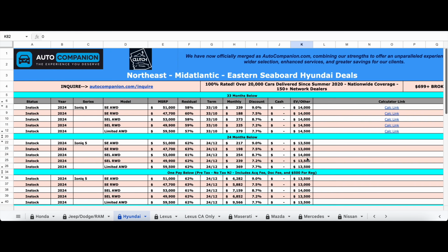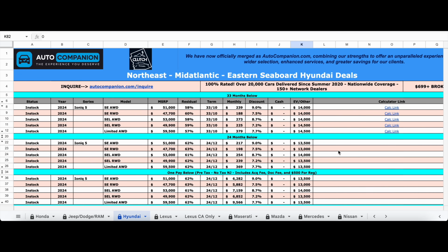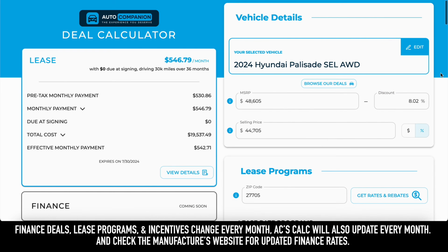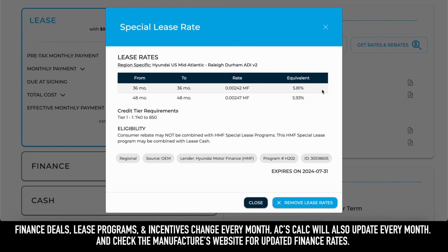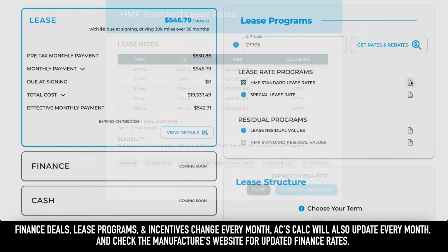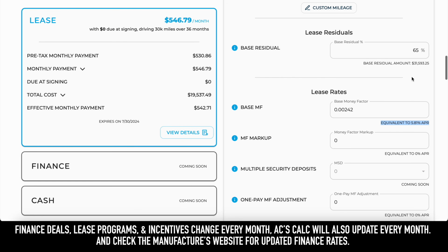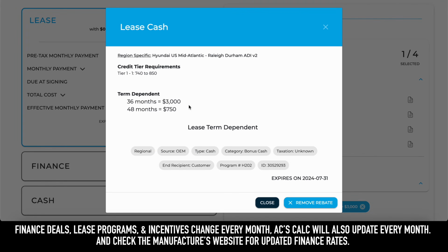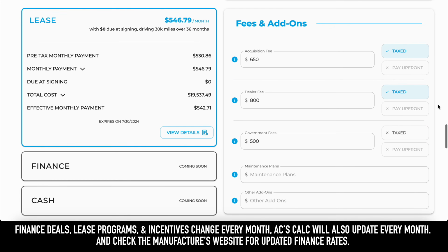This is a very powerful tool because it shows you the interest rate of a lease along with the residual values and the incentives that you can qualify for in your local area. So whether you are paying cash or financing or leasing, you should use this calculator to see those incentives. And as we can see, the interest rate on the Palisade lease is about 5.8%, so that's really not that great. However, upon using this calculator, you can see that there are some lease cash incentives available. Depending on your zip code, you can get up to $3,000 in lease cash. So if you were to finance or pay cash, you would lose out on that money. So that's why it's imperative that you use this calculator to see what's best for you and your situation.